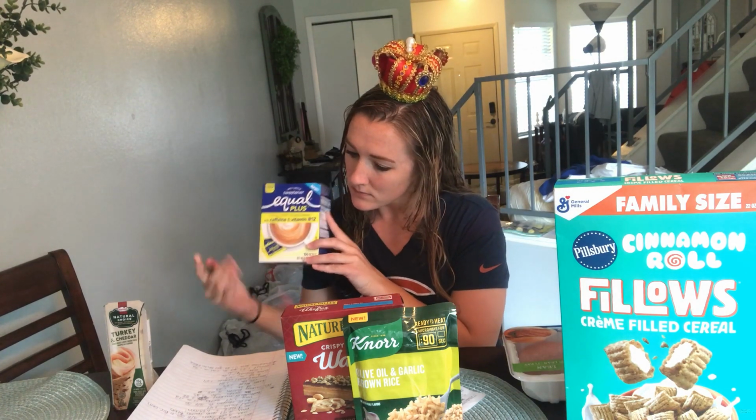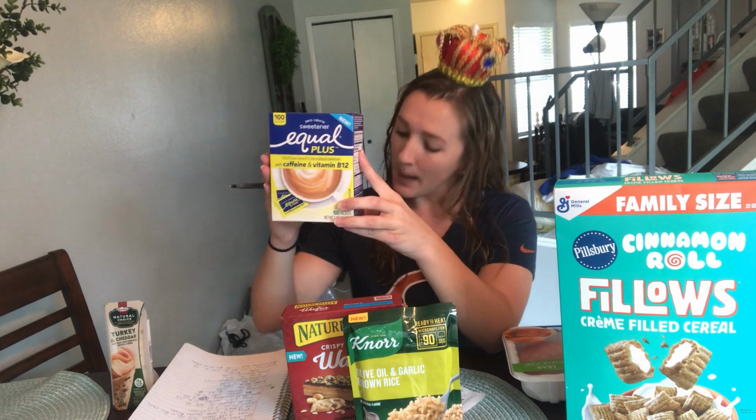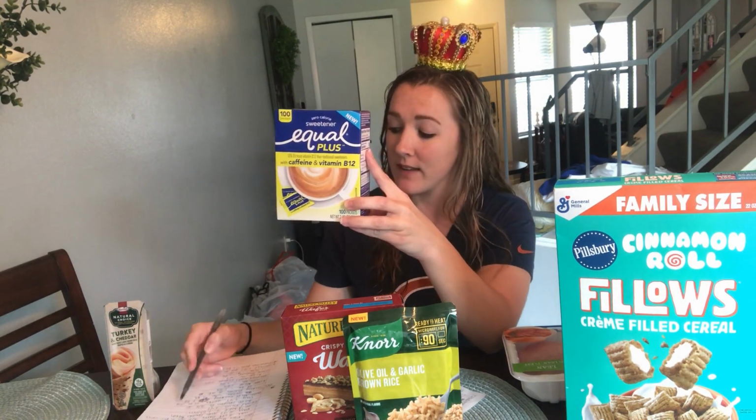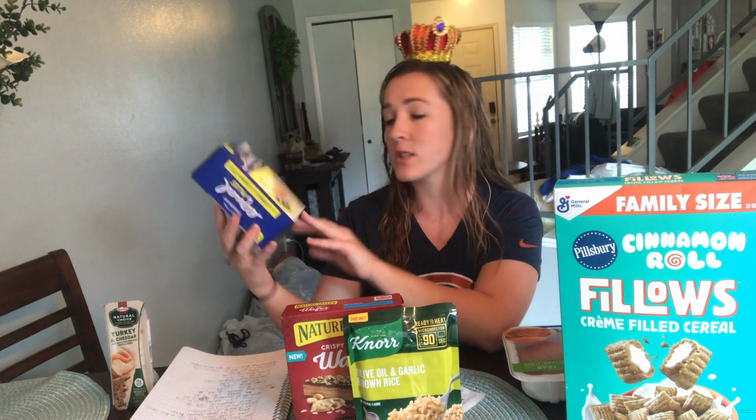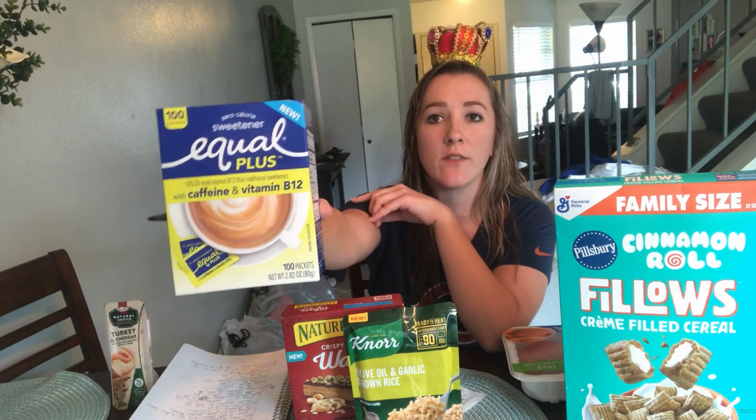The next deal is on the Equal Plus. There is a separate Equal that's not the Plus, it's just Equal. There's different rebates for that. I did the Plus because it wound up being cheaper. These are $3.47. There is a $2 off coupon from the 9.8 Smart Source that I used, and then Ibotta is gonna give you back 75 cents. So it makes it just 72 cents, and there's 100 packets in here. There's a couple different Plus versions. I got the caffeine and vitamin B12 for energy. There was another one, I think it was like vitamin C or something. So whichever one you want to get, doesn't matter. Make sure you scan the barcode so you can make sure that it does work with that Ibotta rebate.